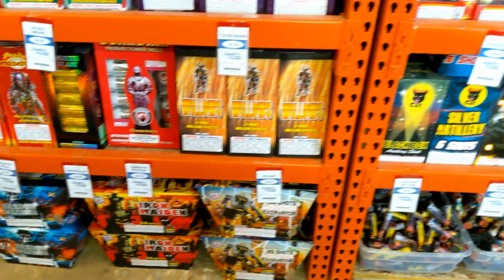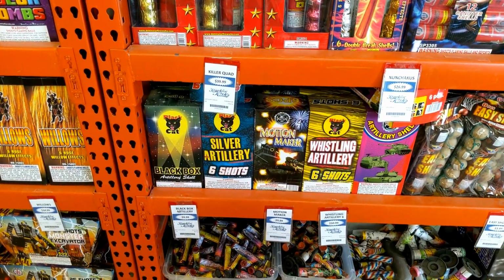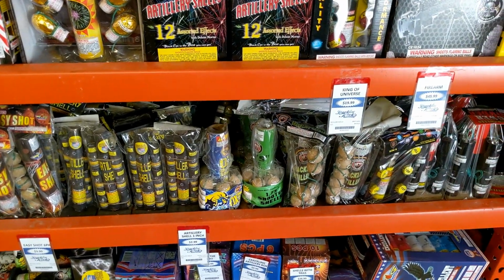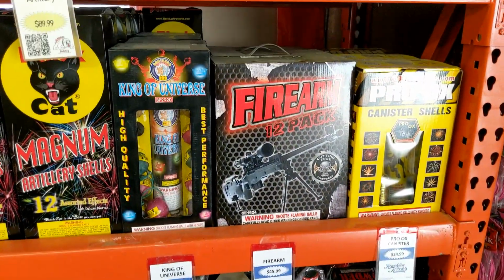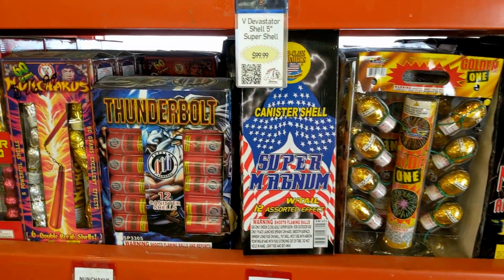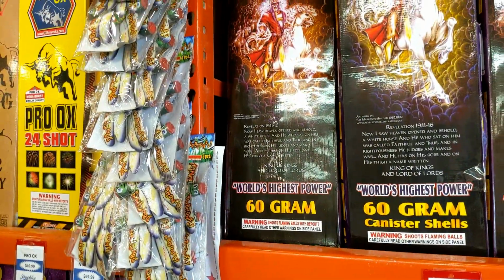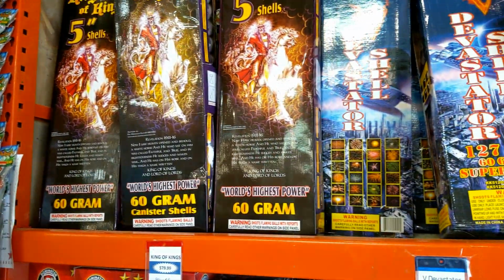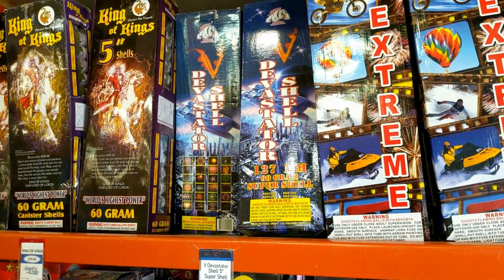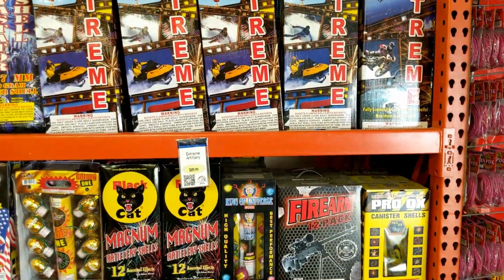All right, so in the last bay here, some Black Cat 6-shot assortments, some smaller canister shells like the 1-inch shells, and then a few 12-shot kits, Magnum shells, Thunderbolt, Killer Quad with Dominator, King of Kings 5-inch shells, the Devastator shells by Boom and Bulldog Extreme. And I think that actually concludes it. There's also some fuse on the end cap.